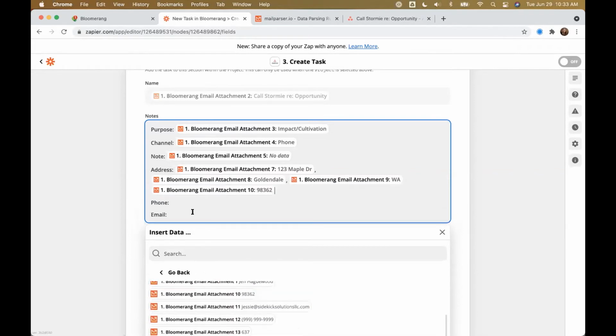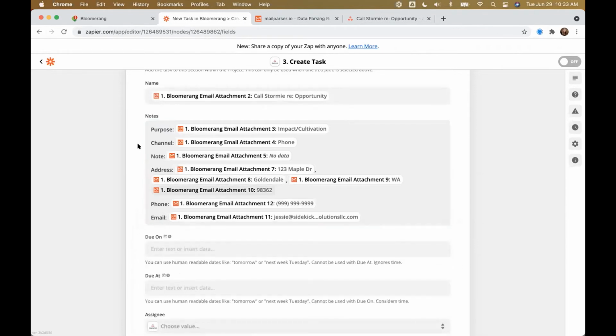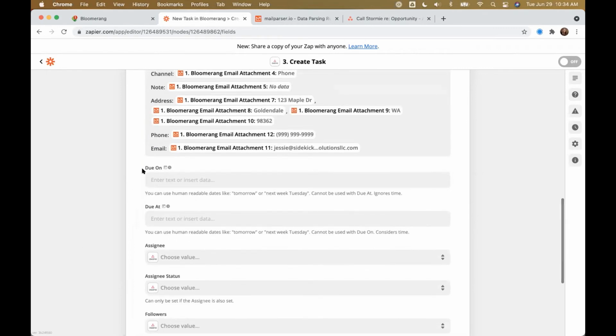Here's my postal code. Pull in my phone number and my email address. So you can see that it's going to give us a whole lot of data when we create that task in Asana. So we don't have to go back into Bloomerang to find all the details on the constituent. It's right there and we can take that action.